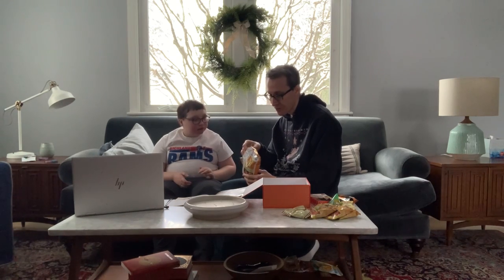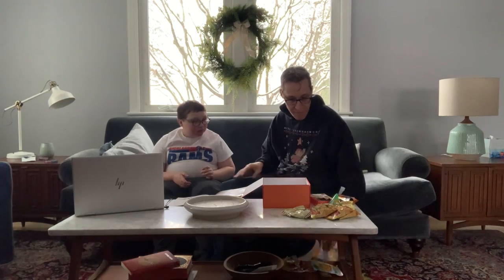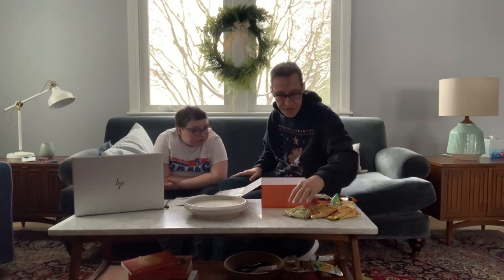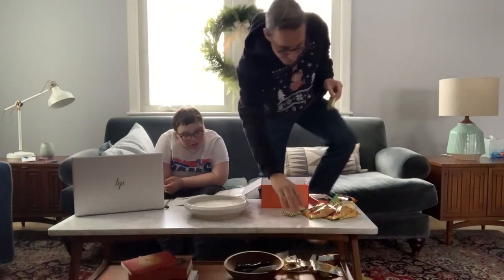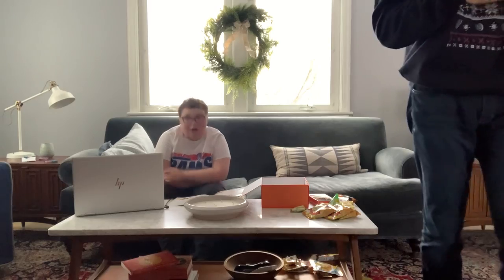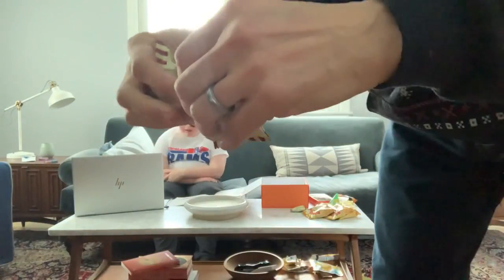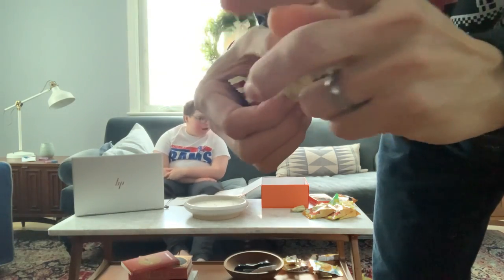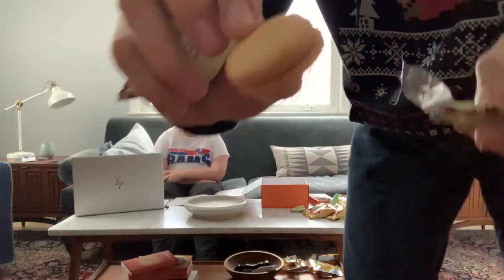All right. Next we have the buttery snack. So I'll bring one up. Here's what the packaging looks like. And here's what they look like.